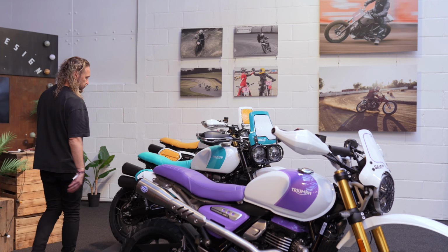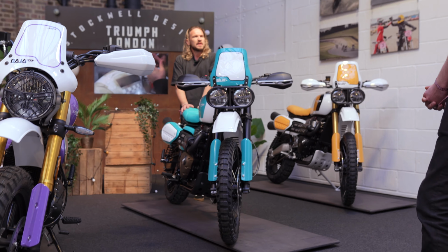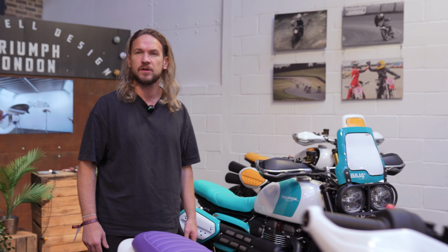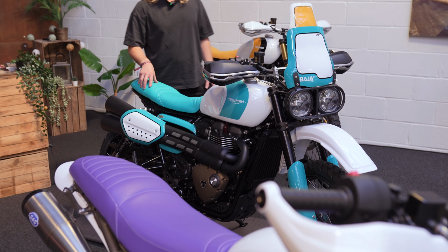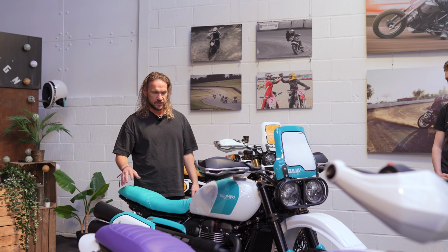Move over here, we've got the Triumph Scrambler 1200X. It's a new one for 2024. A little bit lower, I suppose it's now in between, height-wise, the 1200 and the 900, so probably a little bit more attractive for the vertically challenged chap or chapess. Similar vibe to this one, so bright colours, Baja desert racer theme. We've gone for an 80s colourway on all of these, as you can see.